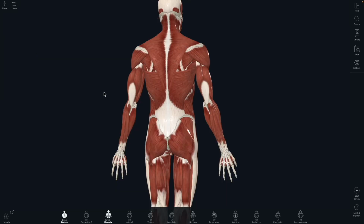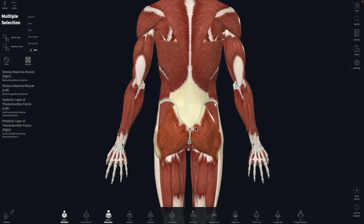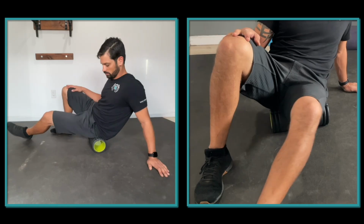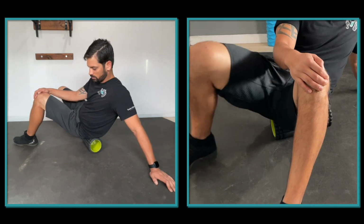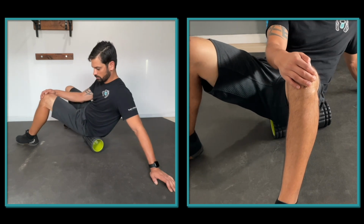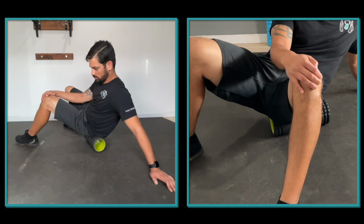Now another muscle that creates that shoelace effect in your lower back is going to be the glute max, which is why we want to work on it next. To release your glute max, begin by sitting on top of a foam roller, focusing on one glute at a time. From here, slowly begin rolling out the glute max, trying to cover the entire muscle from the top of the pelvis to the bottom of the tailbone.